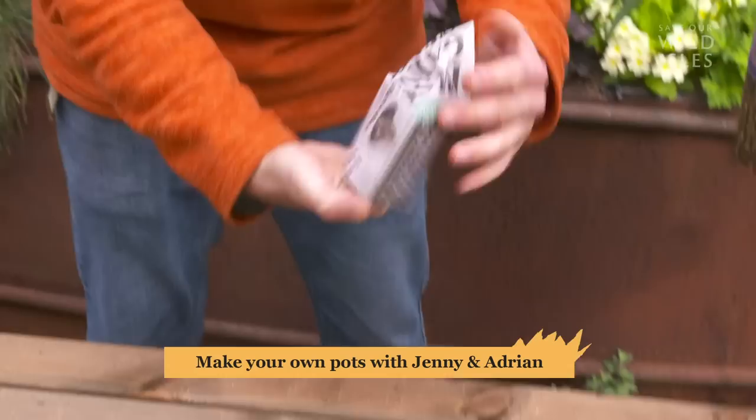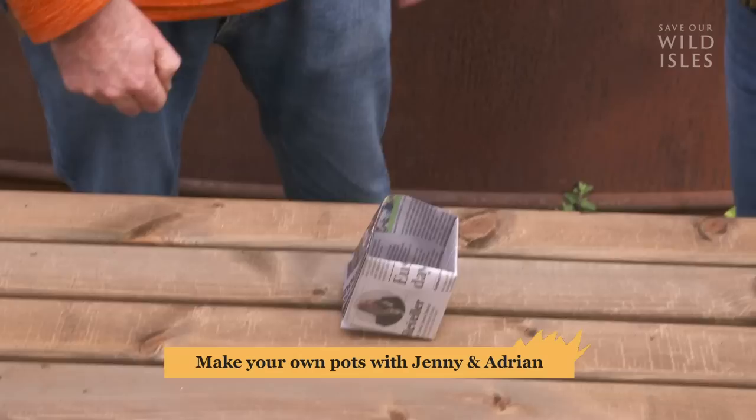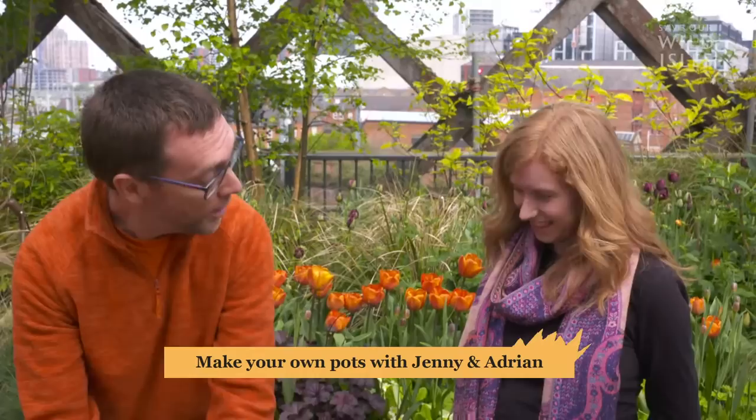This thing with a fold that you've created flops over. Magic. Oh, well, that's pretty good, isn't it? You've been practicing that, Adrian. Beautiful. And you can get to the point where you can make one of those in a minute. Ready-made plant pot. And just like your toilet tube, once you've planted something in it, that can go in the ground and you don't need to disturb the roots.